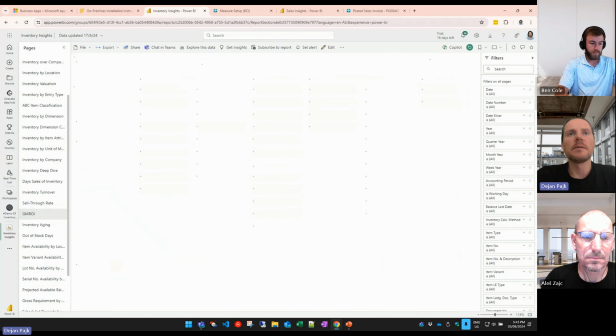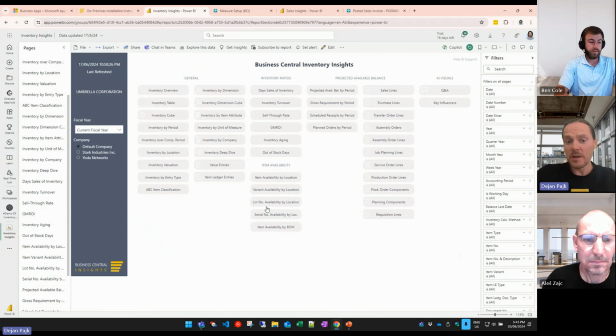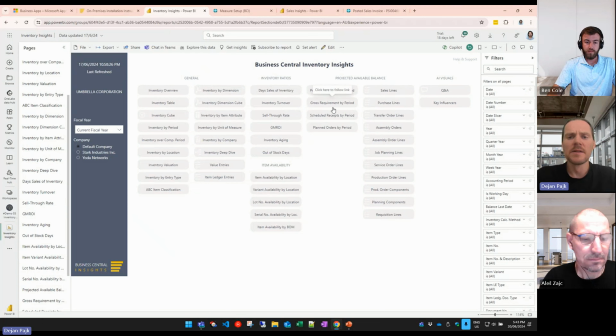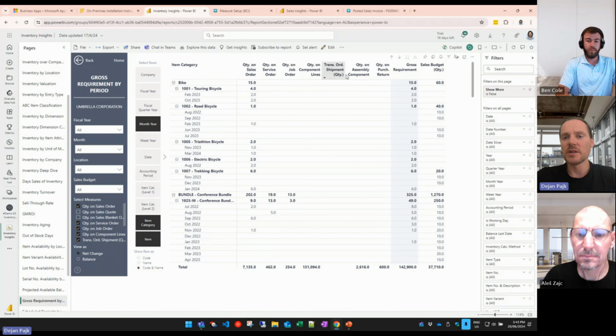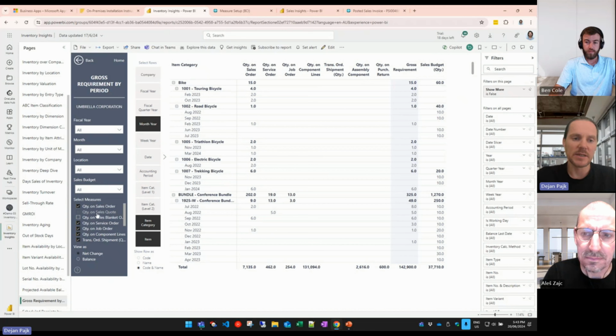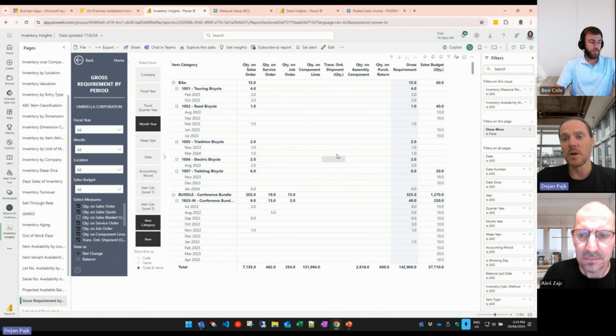What else? So you also have lot, serial number, expiration date, so all the item tracking is there, as well as, as I mentioned, your inventory planning or calculated projected available balance. So for example, you will have gross requirement, and you can see all the measures that make up this number, and you can even add additional ones. For example, sales quotes: if you want to add sales quotes to the gross requirement calculation, you can simply add that and it will change the calculation here. We also support these kinds of scenarios.